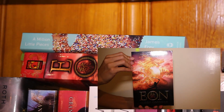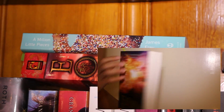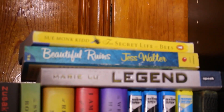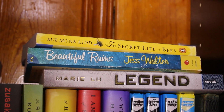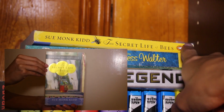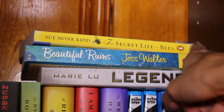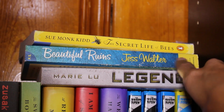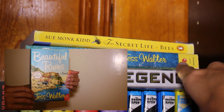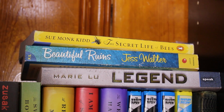And then underneath that we have Eon by Alison Goodman. I haven't read it yet, but I should because it deals with dragons. And then next on the right hand side over here we have Sue Monk Kidd's The Secret Life of Bees. I have read this. I read this in high school and I loved it. It's really good. Next we have an amazing book, Beautiful Ruins by Jess Walter. I read this year. I have a whole review on it, and let me tell you, it's an incredible book.